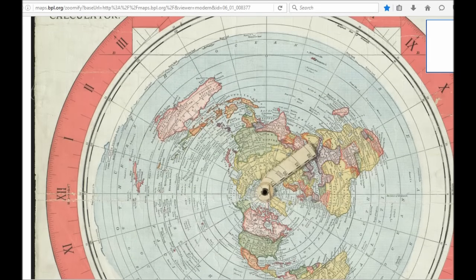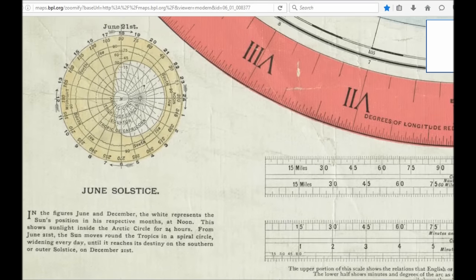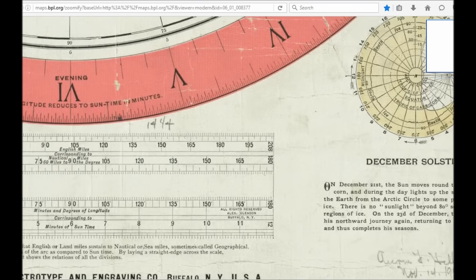And if you even look at the left and bottom right hand corners, it shows the June solstice and the December solstice. Basically what the sun does during certain times of the year, and even discusses it. If you see in this June solstice one, in the figures June and December, the white represents the sun's position in his respective months at noon. This shows sunlight inside the Arctic Circle for 24 hours. From June 21st, the sun moves around the tropics in a spiral circle, widening every day until it reaches its destiny on the southern or outer solstice on December 21st. Pretty cool, right guys? Let's look at the other one.